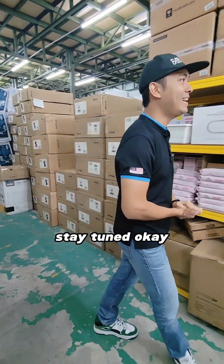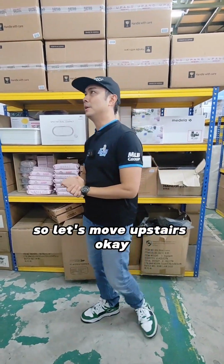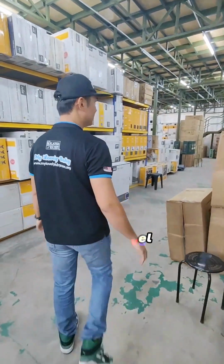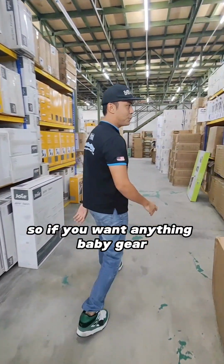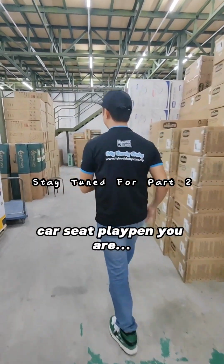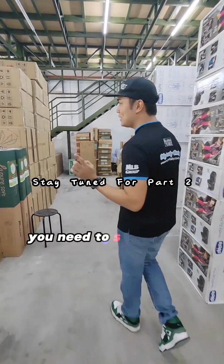Stay tuned, okay? So let's move to our upstairs. Okay, that's our next level. So if you want anything, baby gear especially, stroller, car seat, playpen, you need to save the date.